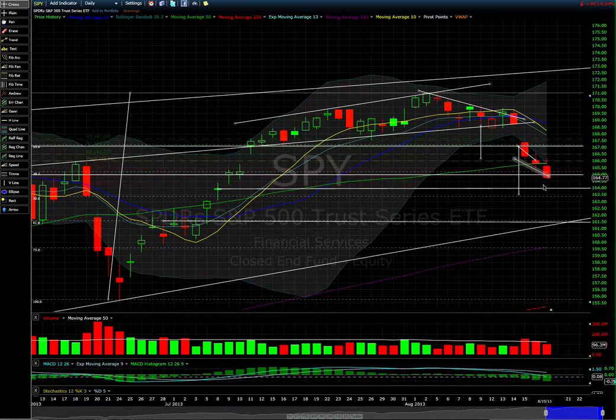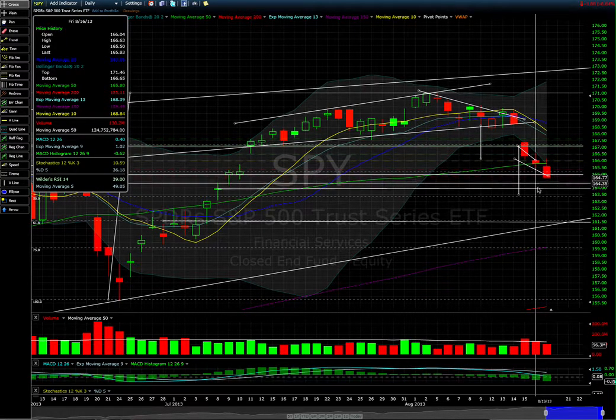At 164.70ish. So we pretty much got there today. So I do expect some support here in the market. If not, there is a little bit more support, this gap fill. And what I like about this, it does line up. Let me tell you that spot right now. It's at 164ish, roughly 163.90.